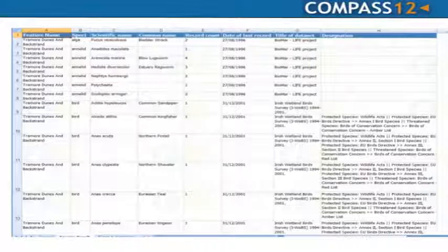And you can see here, it shows you the feature, the scientific name, the common name, the number of records, the date last recorded, the title of the data set it comes from, and then the designation on the right-hand side is if it's protected under EU law, if it's of conservation concern, red listed, etc. So this builds up the picture of the resource.